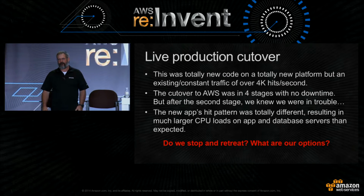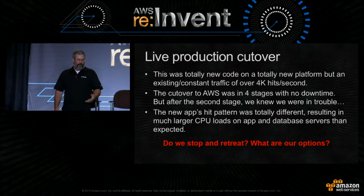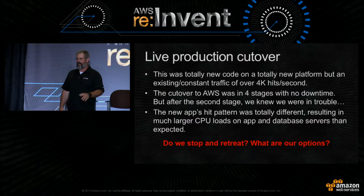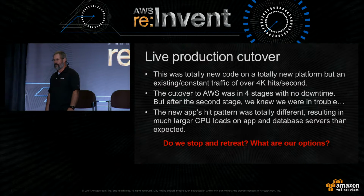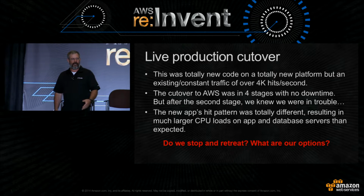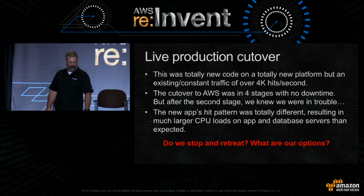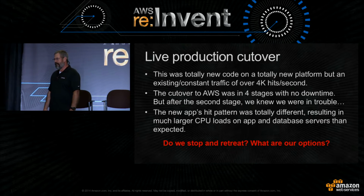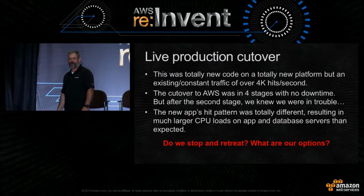So I'll talk about the live production cutover. This is where it gets interesting. One of the key points here is this is brand new code. It had never been run any place else. We really had no idea how well it was going to perform during the cutover, and Google just couldn't give us good data about how heavy the load was going to be. So it was very interesting. We started out with the assumption that it was going to be 4,000 hits per second, which was pretty close.